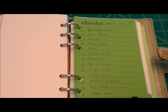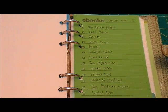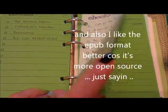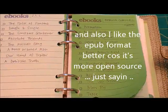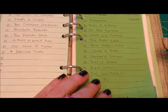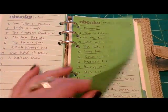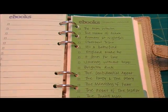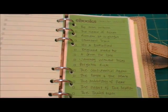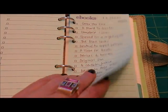a ton of books. I actually have a Nook, not a Kindle, because I like the size better. And I downloaded a whole load of authors, but my problem is that because they either go alphabetically or by when I add them, I don't know the chronological order of what I'm reading. So what I've done is I've written some lists in chronological publication order of the authors that I read. So that goes on for a bit.